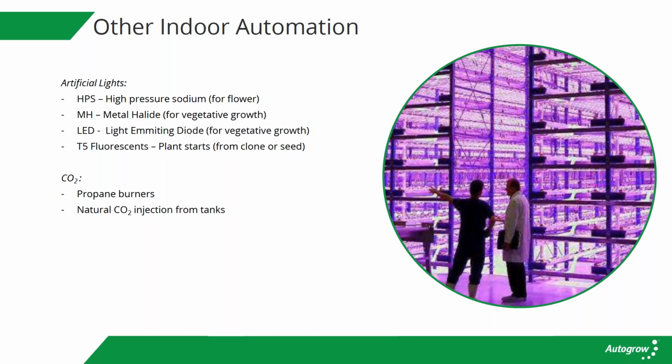The metal halide, on the other hand, is a bright white light with a slight blue tint, kind of like aquarium lighting, and that's more for your vegetative growth. So a lot of growers will start with metal halide bulbs for their vegetative growth and then switch to high pressure sodium when they want the plants to flower. And the other type of lighting, anybody who's done any research into indoor automation of a growing environment will know about, is LEDs. LEDs are probably the future of lighting for operations, but typically at the moment we see them mostly used in vegetative growth.